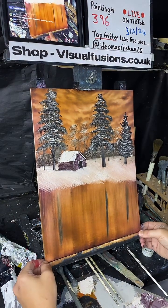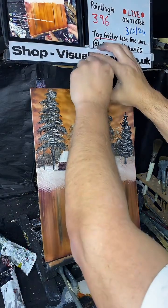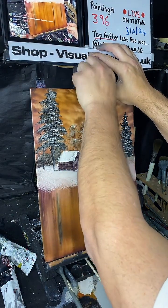I want to make sure this is clamped in. I don't want this shooting off. Okay, hopefully that'll be okay.